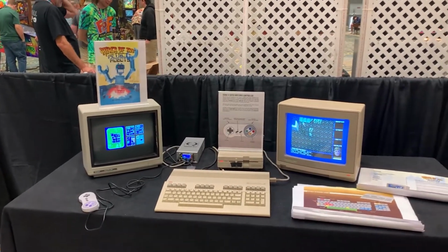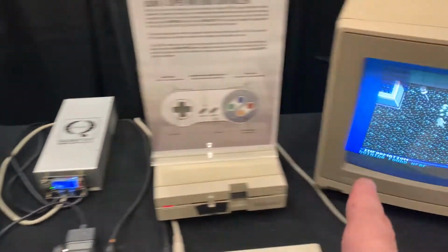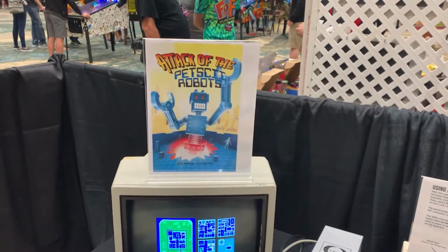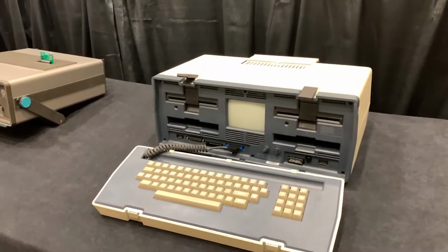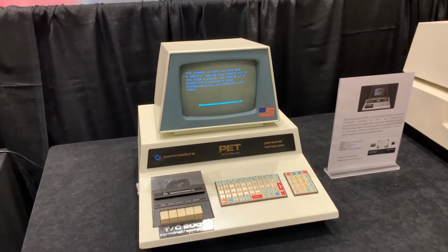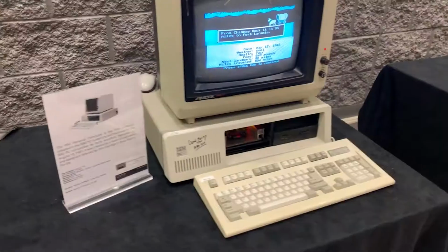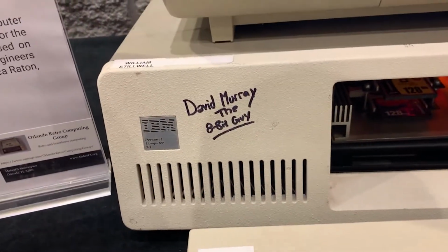And what we have here is a collection of classic computers. This one's playing Attack of the Petsky Robots. This is a Commodore 128, which actually has natively dual screens. Make sure you check out the 8-Bit Guy to learn more about Attack of the Petsky Robots. And we got a portable Commodore there. There's an Osborne, another Osborne running CP/M. The Commodore PET 2001, another Commodore PET. This is an Amstrad PPC 640. And here is an IBM PC signed by David Murray, the 8-Bit Guy.